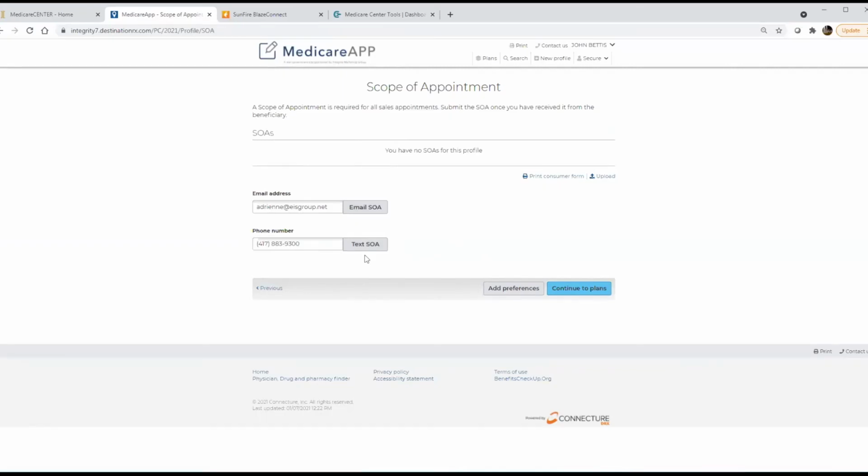more convenient. And so as you send it, it's going to pop up the status up here that you have sent it. And then you'll also get the status when your client has finished it. And then you'll have a button here for you to complete the scope, because as an agent, you still have to sign that scope. And then once you're done signing it, you'll get a nice green arrow here that says complete, your scope is good, and then you can continue to those preferences.